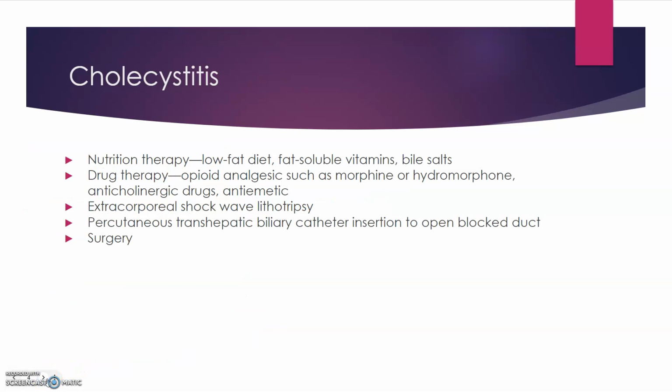So for cholecystitis, some of the main things that we can do would be nutritional therapy, so a low-fat diet with fat-soluble vitamins and bile salts. We can do drug therapy, so controlling pain with morphine or hydromorphone, and then, of course, anticholinergic drugs, and finally, antiemetics if they're having nausea and vomiting.